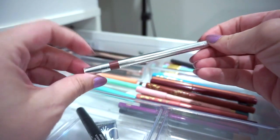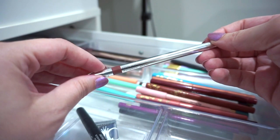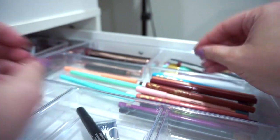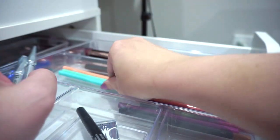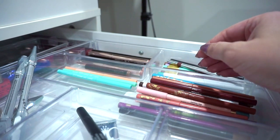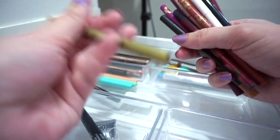I want to say yes to Dose of Colors Teddy because this is such a unique shade that I absolutely love. The formula is not my favorite. It's a little bit dry, but I'm going to say yes. Just like that color is so good. I'm going to say no to these other ColourPop ones. They're good, but I already have similar shades here. For the other liners, we have got Whiskey from Urban Decay. I'm gonna say no, that formula just runs on me a bit.